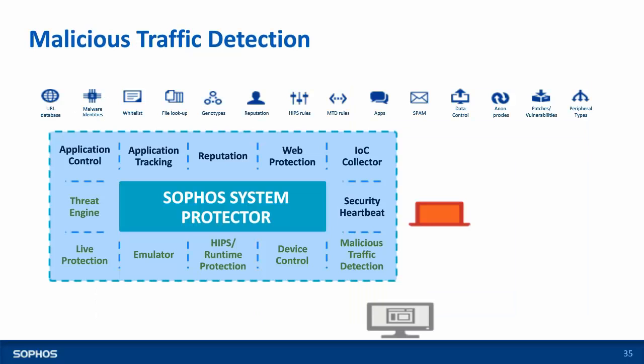Now, we have a thing called malicious traffic detection. It's on all our endpoints at the moment. And the way it works is a user has a file on their machine. So they've run one of these downloaders, and they've got the file. And that tries to make a connection to a malicious server.